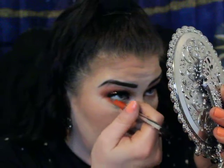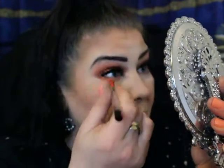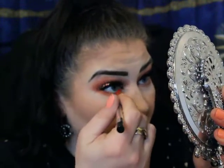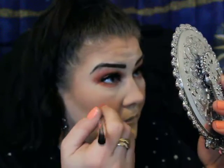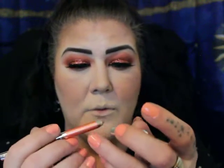I'm just going to stick that in the waterline real quick. Just keep the eyes kind of open and light. I just messed up, so hopefully that doesn't show too much. Nah, I don't think you guys can see it. See, I like the matte one of these, but I'm not the biggest fan of the metallic ones, so, you know, to each their own. It works, though, for what I need it to do.